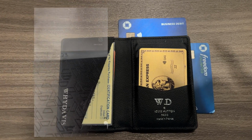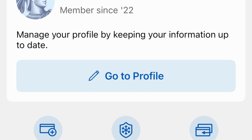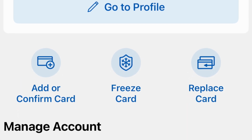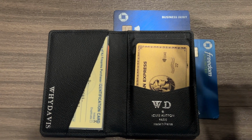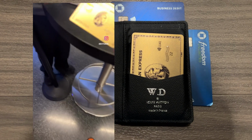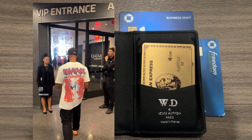But with that being said, these are the two best cards to get in my opinion. Cash is king, but credit is definitely power. So having the best of both worlds is, in my opinion, the best route to go. Get this card first, build yourself up to get this one, and you have to get this one to keep your assets intact. Now with that being said, you have to be smart with your money, guys. Don't just be going out there spending all your money and don't have it in the bank. So you have to be smart with these things.